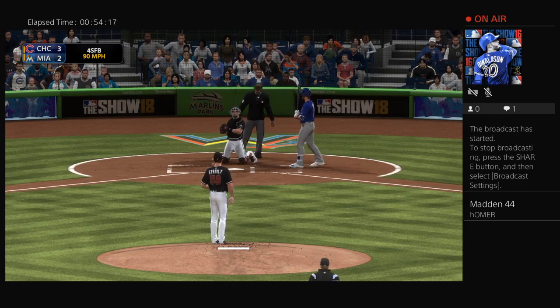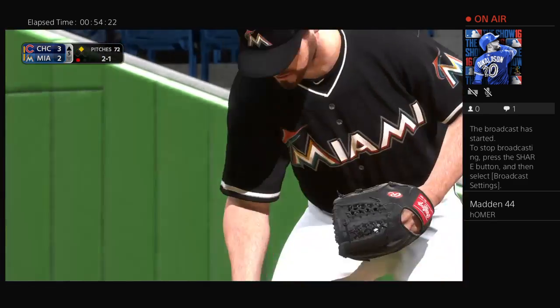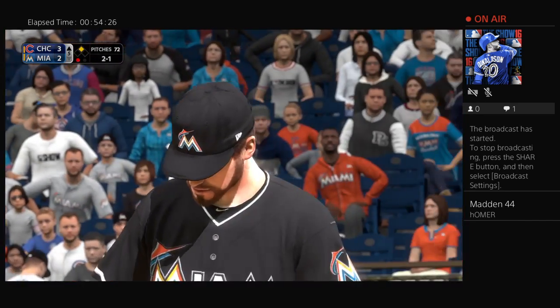And that misses. 2-1. You know, he was really pounding the strike zone early on, but he's kind of gotten away from that here a bit. He might just need a little reminder to attack hitters and trust his stuff.